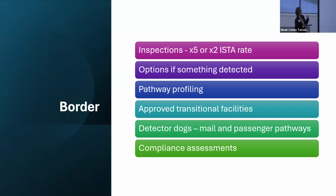All seed coming into New Zealand is inspected by MPI. There's a ×5 or ×2 ISTA rate. The majority of seed is remaining at the ×5 ISTA rate. Recently, there's been a reduction to the ×2 ISTA rate, which is for those pathways that have been deemed to be more compliant than other pathways. So tomato seed has been going down to a ×2 ISTA inspection rate. Some cucurbit species are going down to a ×2 inspection rate. And corn, some of those are coming in at a ×2 inspection rate.